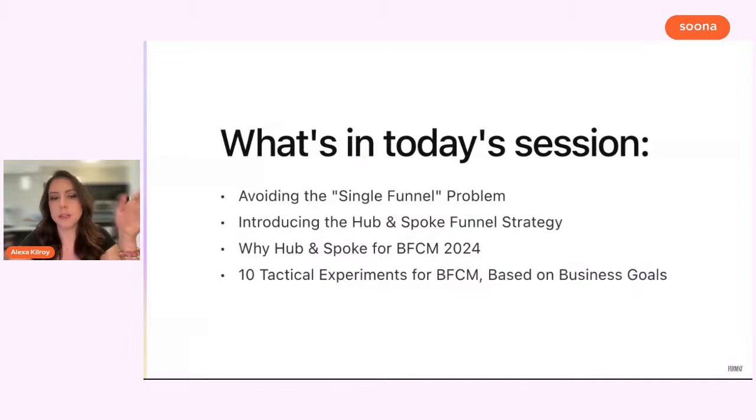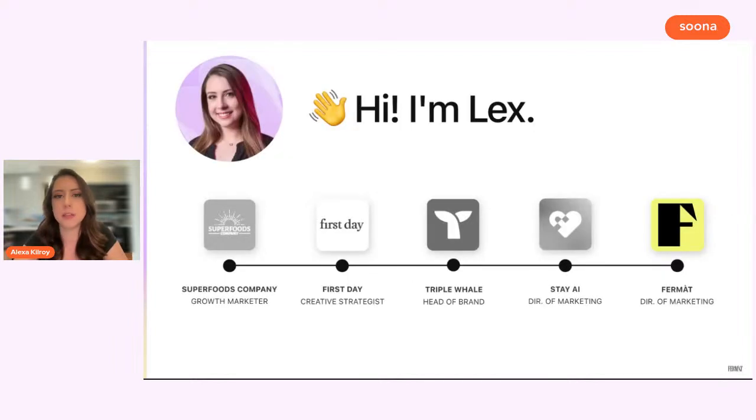So just a quick overview of what we're going to tackle. I'm going to talk a little bit about some strategy and methodology stuff. We're going to talk about how a lot of brands currently run their e-commerce funnels, and I'm going to introduce a new funnel strategy that we call the hub and spoke model. I'm going to explain why it's perfect to start rolling out for Black Friday this year if you haven't rolled it out yet. And then I'm going to dig into 10 tactical experiments for Black Friday using actual top performing e-com brands right now. And I've broken them down based on what your business goals might be for this year's Black Friday. So hopefully it's super helpful and you can walk away taking some stuff home with you.